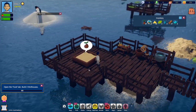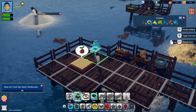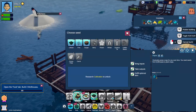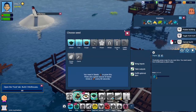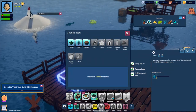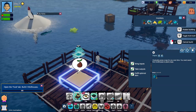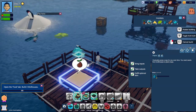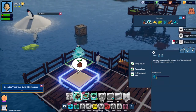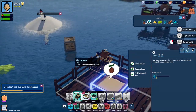Open the food tab, build two birdhouses. Food tab. Number two, and then birdhouses. Oh wait, what? Two seeds? No. What happened? Oh, I clicked on here, so I wanna click on here, and then it opened the farm. Uh-huh, that's something to take note of. We're in the build context, we shouldn't be opening up some other context menu, if anything. But if we were to click like this, it doesn't work. Click? Nope, doesn't work. Click on the floor, it works.